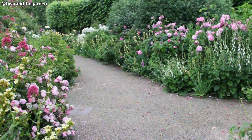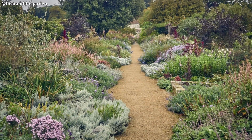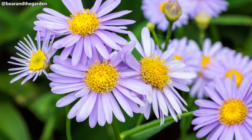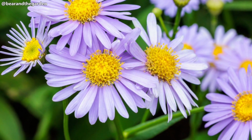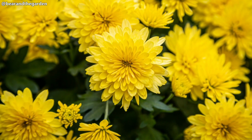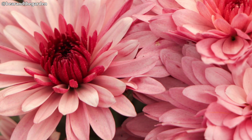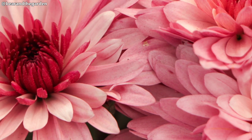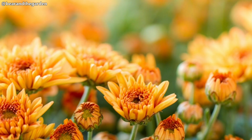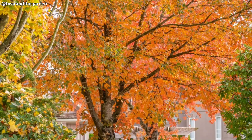So, which flower is better for the September garden, the aster or the chrysanthemum? The truth is, they both have unique strengths. Asters are the wild, starry flowers that bring a sense of natural beauty and ecological value, while chrysanthemums are the regal, show-stopping blooms that add structure, formality, and tradition to the autumn landscape. Planting both together creates a garden that is not only full of color but also rich in history, culture, and seasonal meaning.